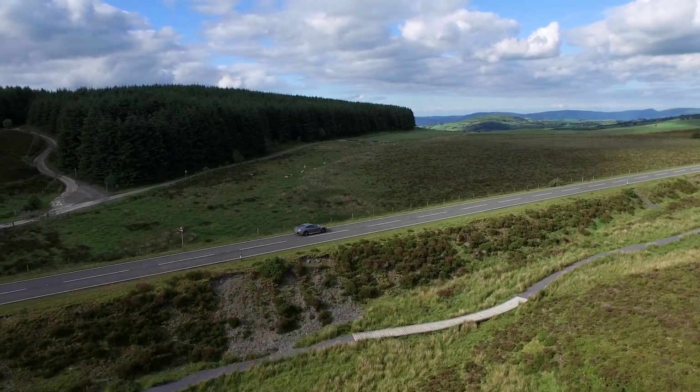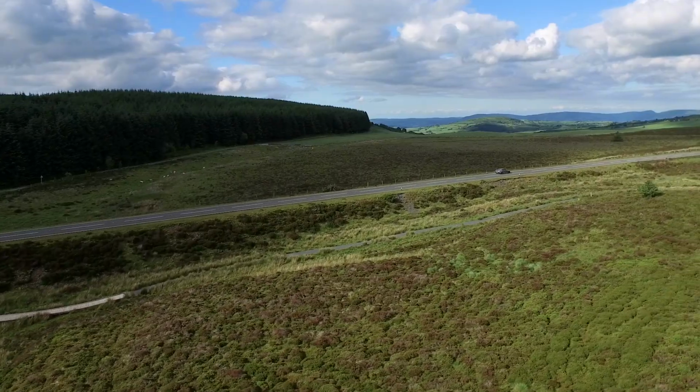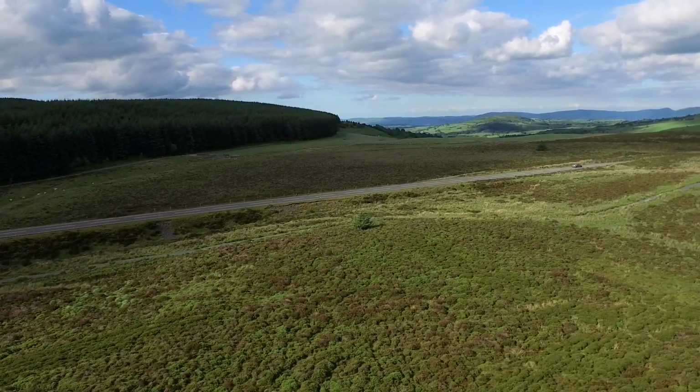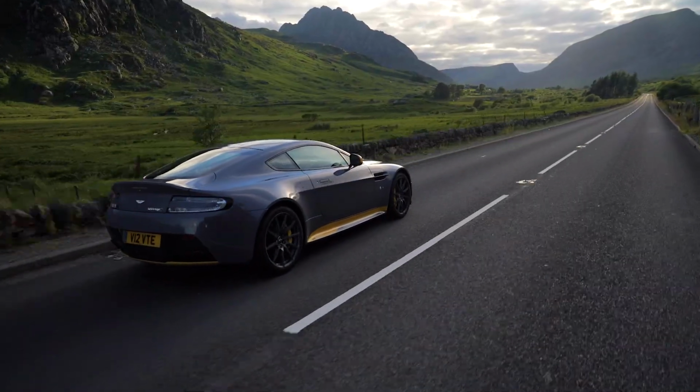The Aston V12 Vantage S and the 911R are road cars. They shouldn't be driven on a circuit, they should be enjoyed on the road. So that's where we'll begin this test, on a road. A rather beautiful road.